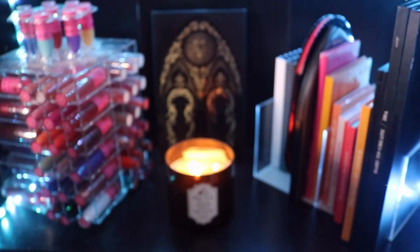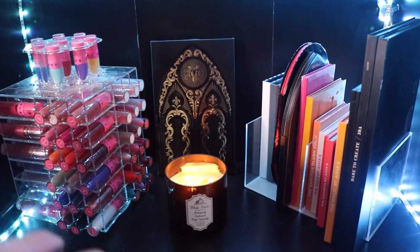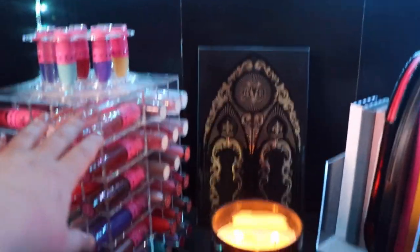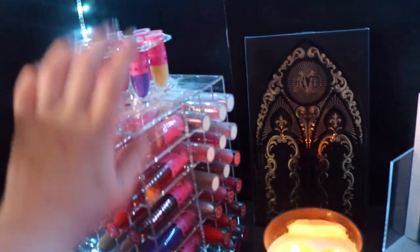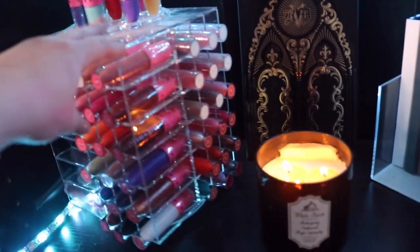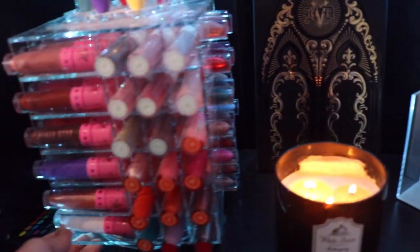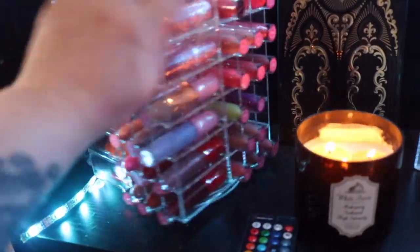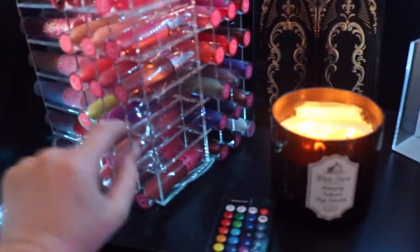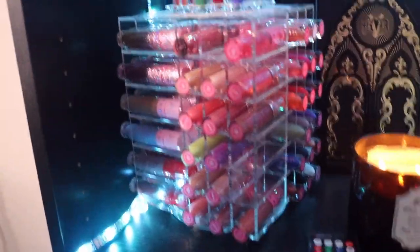Moving on to my bookshelf. This is the bottom row of my bookshelf here. I keep a full tower. I think this fits 80 liquid lipsticks, including the top. So this is 80 of the Jeffree Star Velour liquid lipsticks. Oops, something is blocking it. Velour liquid lipsticks. I have obviously a few missing, in purses or wherever. So yeah, I have most of his shades, but not all.